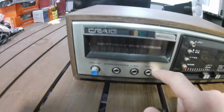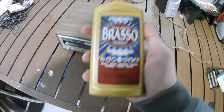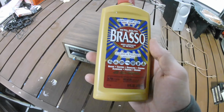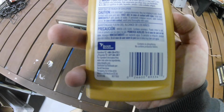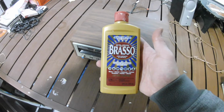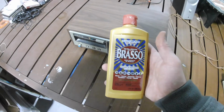What I used on this surface, the metal-y surface, is this one. It cleans and polishes. So worked pretty well. I used it a couple of times. If you wanna check this out, I think it cost like $10. I think I got it from Walmart.